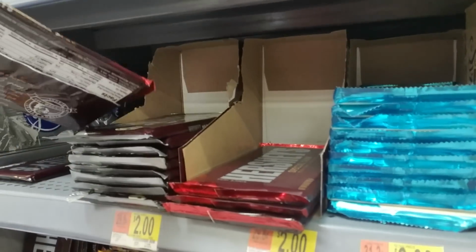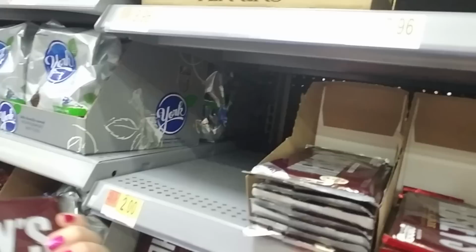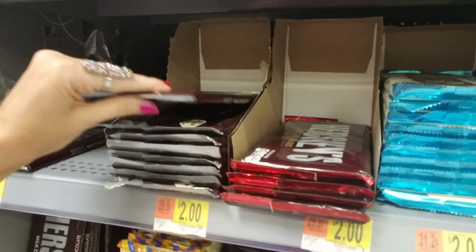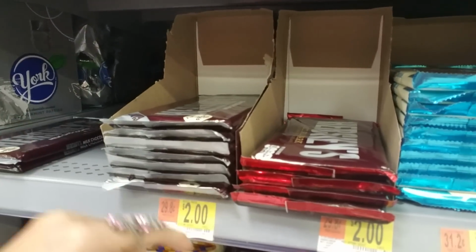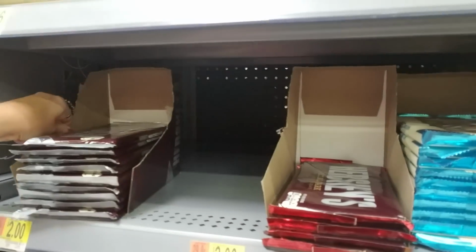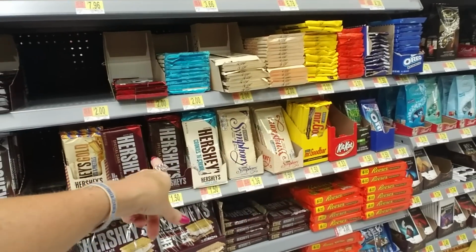These, oops, that one's broken. This is dark chocolate, and then just regular. Actually, it says here it's almond. So these are not in the right spot. There we go. And then they have some down here that are a little bit smaller.